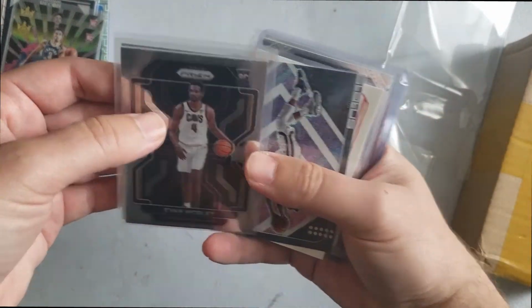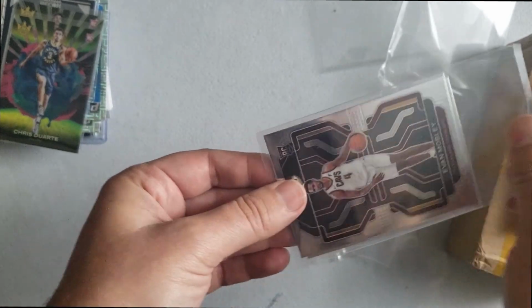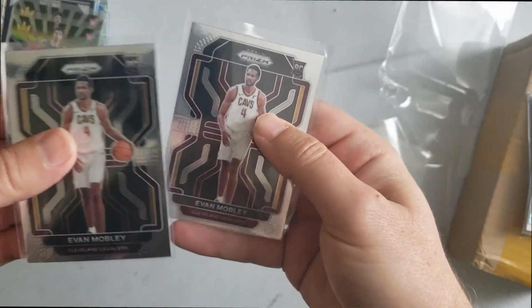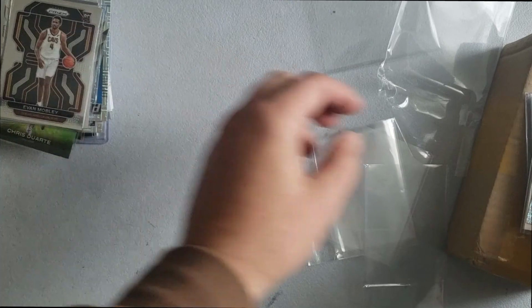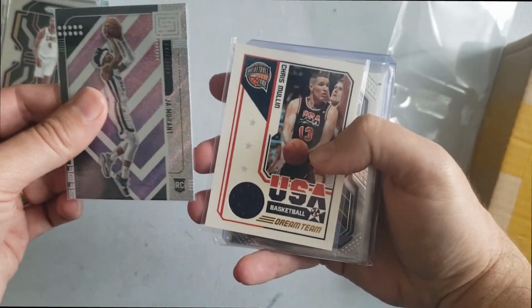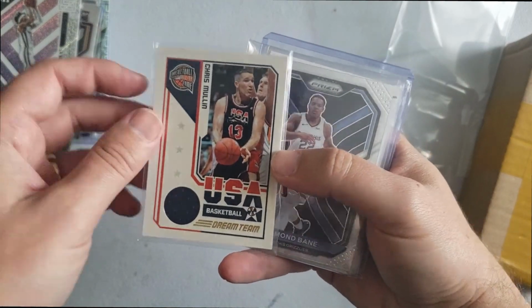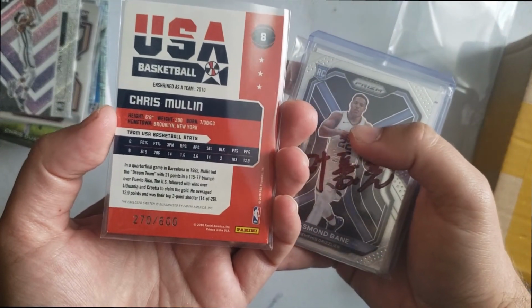Evan Mobley. Ooh, that's also a lot. This was a lot of lots. A lot of low-end lots in this one. A couple Evan Mobleys. Got a Ja Morant rookie. Status. Got a Dream Team Chris Mullin game used jersey out of 600.